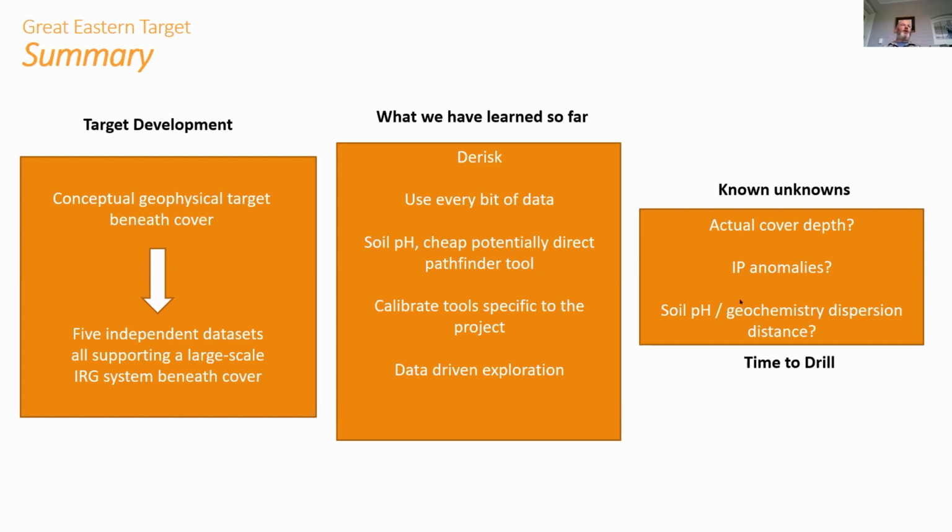The stuff we still don't know is we don't actually know what the cover depth is. We've got no idea. We've modelled it, but again, we've got to put a drill rig down there. IP anomalies, well, as anyone that's dealt with a lot of them will know, there's almost as many false positives as there are hits with them. We don't know what the dispersion in this geochemistry and soil pH is. We don't know if it's going a long way, if it's going a small way, if it's just a genuine coincidence or not. So, that's why we're there.